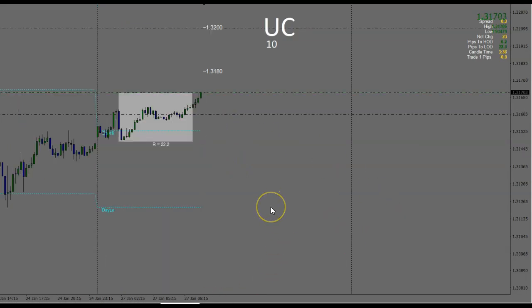US dollar, Canadian dollar, taking this long as it's just come through an entry point now. Got in this at 70. This price has broken out there, looking for it to push up through that 80 up towards the 0.0 where my take profit is.